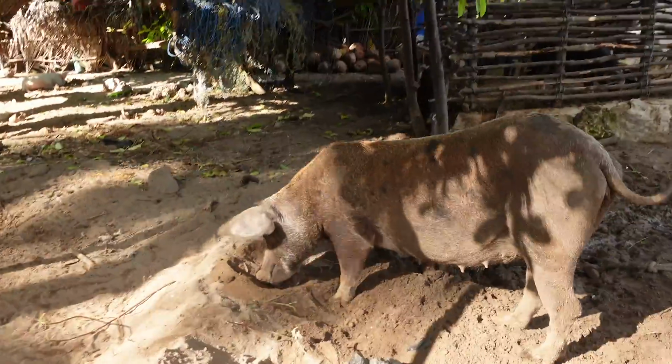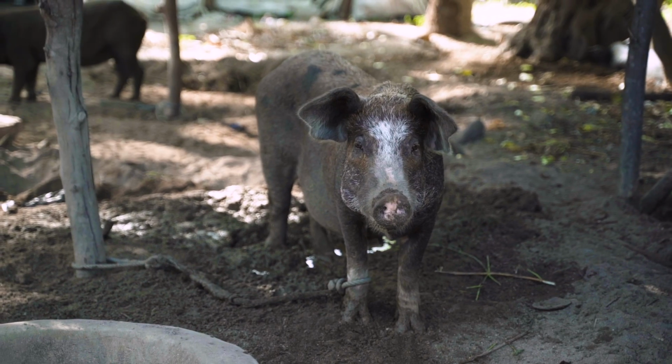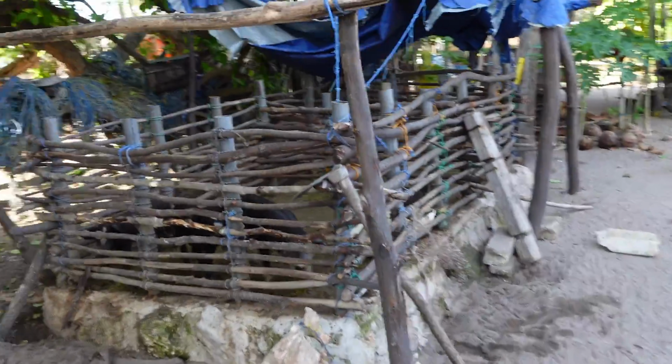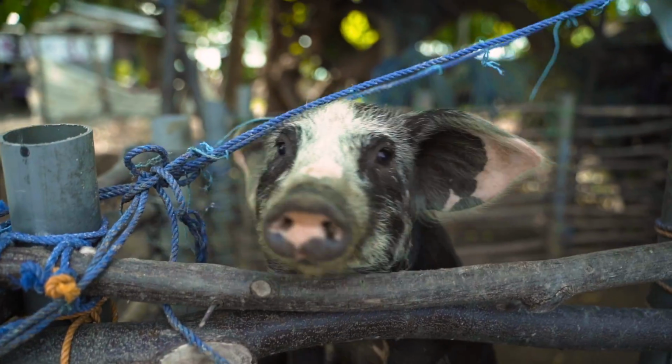Hello. Hey. Hello. Come here. Come on. They're so cute and so nice. So these are the two big ones. And then here they have the little ones, which are adorable. Hello. Hi. Hey. It's adorable. So here they have the pigs.